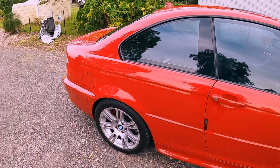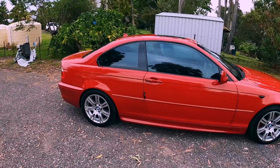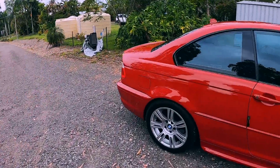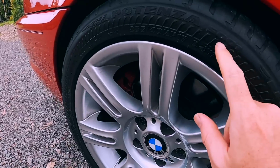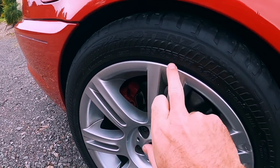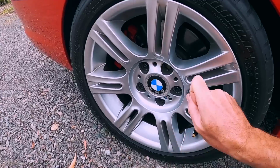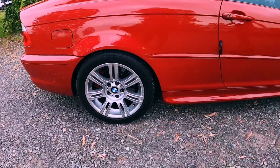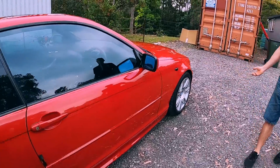Well, I've got to say, Dave, it's not bad. I reckon that is a genuinely good car. There's a hell of a lot of potential there. Now, what was scraping? Oh, yeah, it's taken the guard already. So it's got 255/40 17s on it, and they are a 17-inch wheel. I reckon that's an F10, but I'm really not sure.